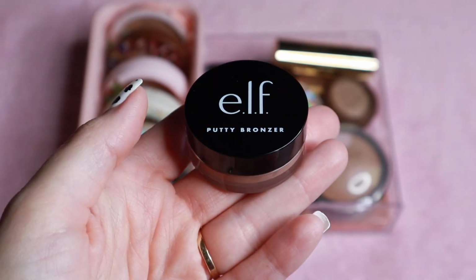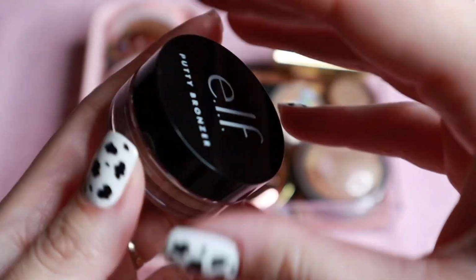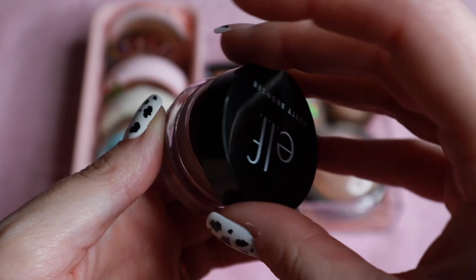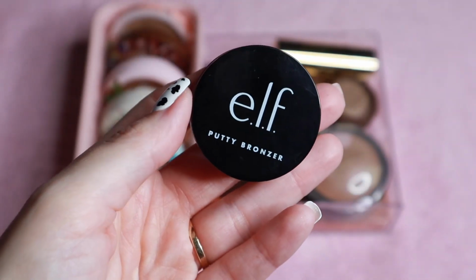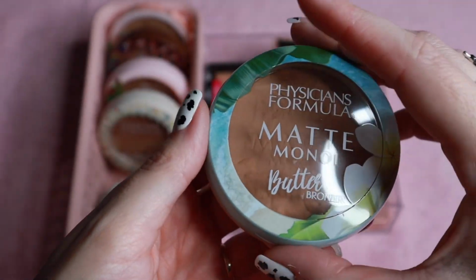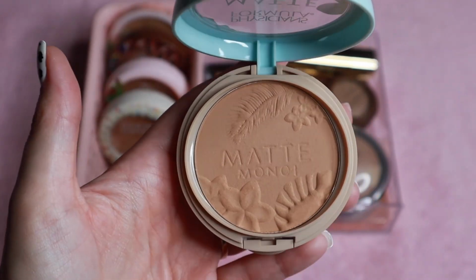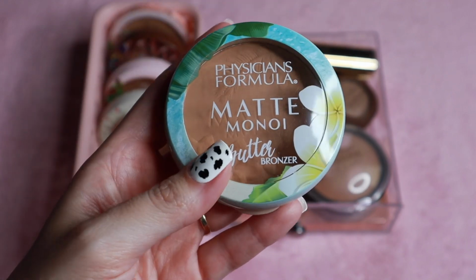And then the next kind of cream bronzer that I want to use more is the e.l.f. Putty Bronzer. I do really enjoy this one. This one's in the shade Tan Lines, but I want to start using it more because these dry out pretty quickly, I find. So I want to use that one up a little bit more. And for powder, I will pick out 1 powder bronzer to maybe put on top of the cream ones. I feel like my Physicians Formula ones are the least used in my collection, simply because for a while they were not on the cruelty-free list anymore. And this Matte Manoy one is one that I haven't touched in a very long time, so I think that's going to be the one I'll include in my everyday makeup drawer.